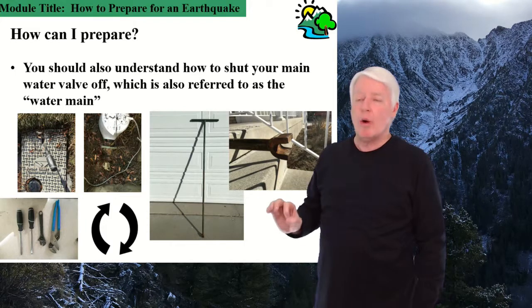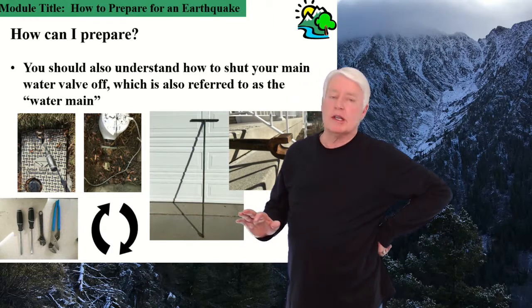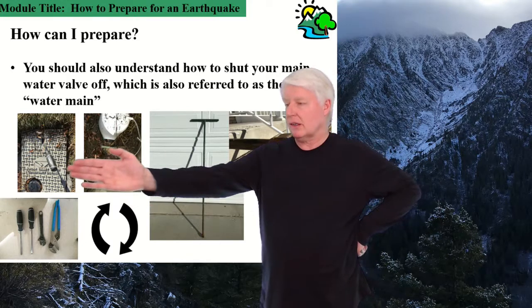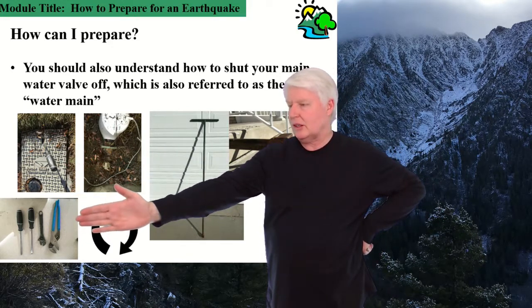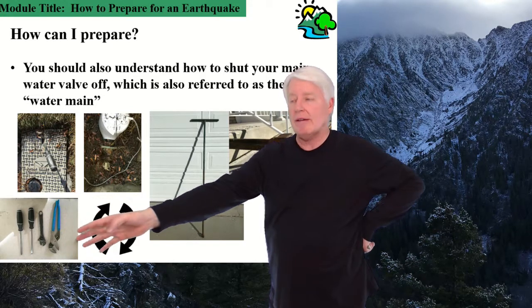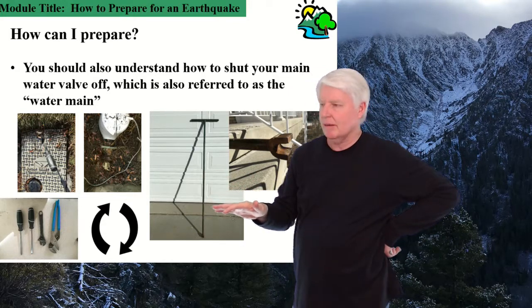You should also understand how to shut your main water valve off, which is also referred to as the water main. And so what you'll do is you'll go out in your yard. It's usually by the sidewalk, but not always. And you'll see a box that looks something like this. Notice I have my screwdriver in there. This is my emergency toolkit. Notice I have the pliers, the crescent wrench, a standard screwdriver, and a Phillips screwdriver. And with those, I can pretty much take care of everything.